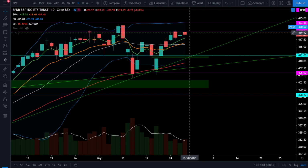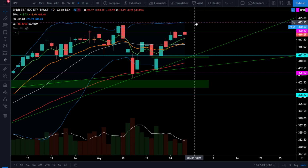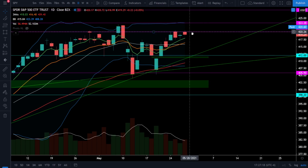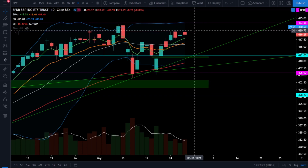So if SPY does break above 420, look above for the next price targets at 423. If we break above 423, we're likely going up to about 429 to 430. But remember, I always keep saying don't look ahead at the upside price targets. We need to get a price action close above 420 to validate those levels.